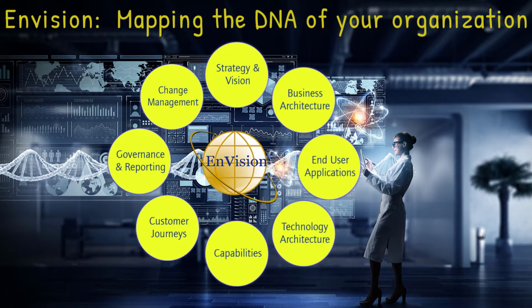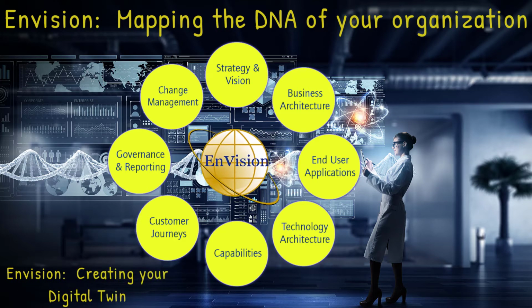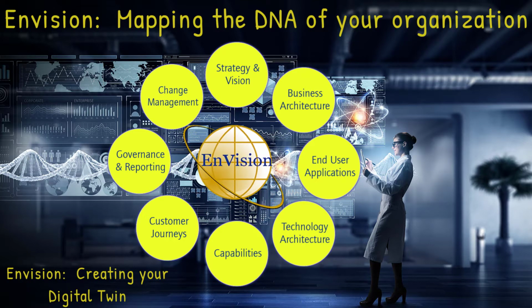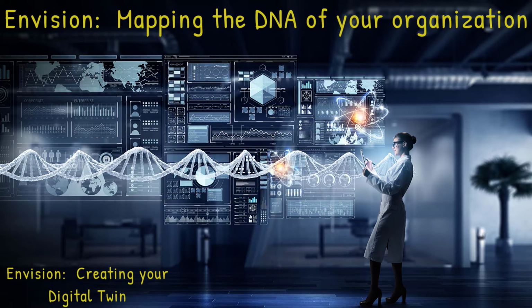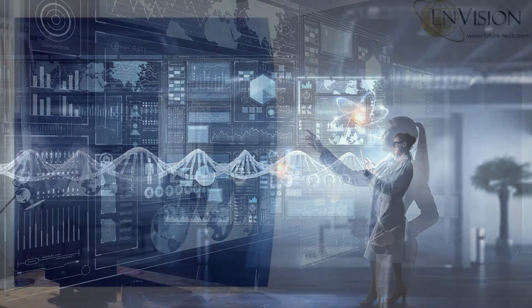Business processes are linked to end-user applications, which sit on IT environments that are connected by internal networks and the internet. You could say that Envision becomes your digital twin. A digital twin is an exciting concept, promoted to popularity by the Internet of Things. It is a virtual representation of an asset, which could be a physical product, or a process, or a team. And it models the performance of that asset or process in the real world.